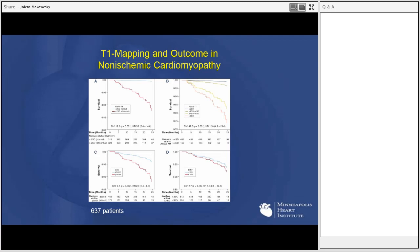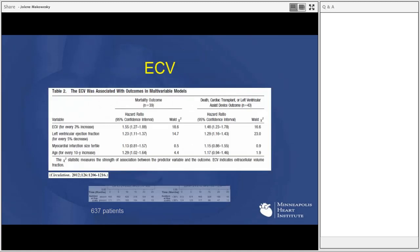Presence of DE, and we know this, if you have DE or delay enhancement, your outcome is worse. And the weakest prognostic indicator is actually LVEF. Whether EF is 35 or lower did not make a huge difference, at least in this population.